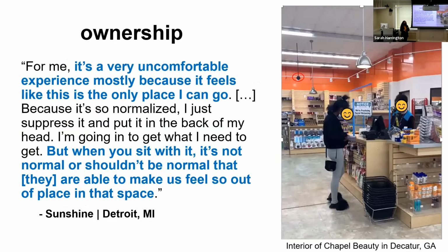And so for Sunshine, she says that it's the ownership. She says, for me, it's a very uncomfortable experience, mostly because it feels like this is the only place that I can go. And because it's so normalized, I just suppress it and put it in the back of my head. So I'm going in to get what I need to get. But when you sit with it, it's not normal, or it shouldn't be normal, that they are able to make us feel so out of place in that space.